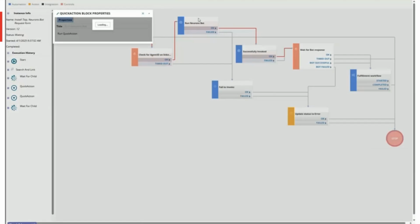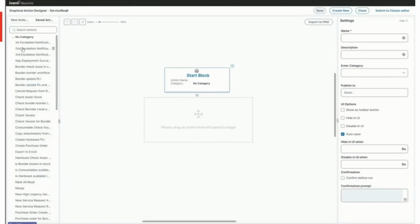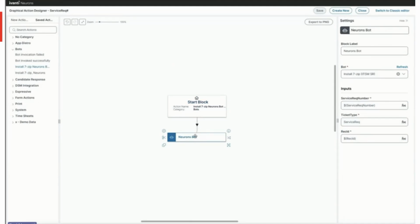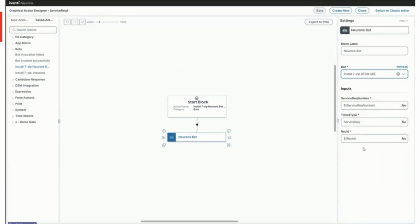But again, you could expand this pre-built workflow to your own requirements, right? So this could have approvals before. This could trigger other interactions with different groups if needed, for tracking licenses or just logging that kind of request in other areas. And this is all based on the ability to leverage Neurons bots as part of a quick action, which then can be used in the service request. So ultimately this goes back to a bot that was created in the environment, in this case, a bot specific for distributing this specific application. And that Neurons bot is ultimately what is triggered from the service request, right?